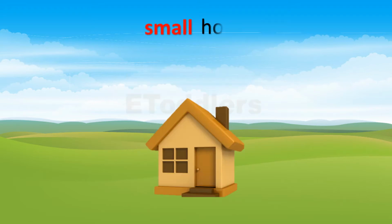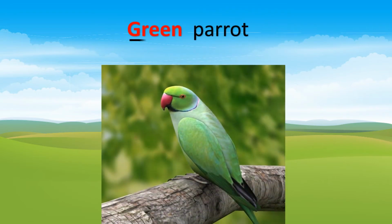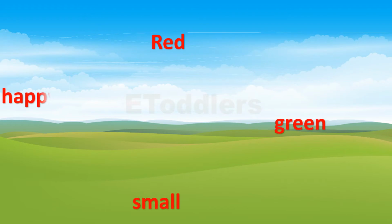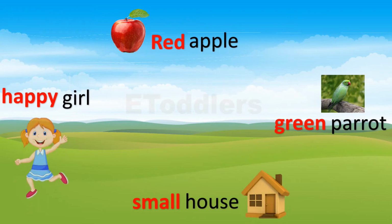Small house. The word small describes the noun house, which is a place. Green parrot. The word green describes the color of the noun parrot, which is an animal. Here the words red, green, small, and happy are describing the nouns apple, parrot, house, and girl.